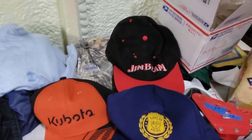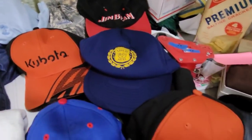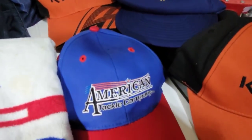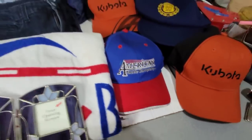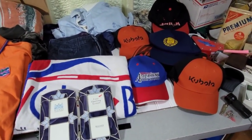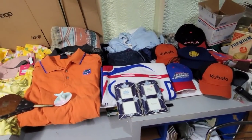And then all of the hats were $1 each. So there's a Ford Tough, Jim Beam, a couple of Kubota hats. There's a police station hat, American Tackle Company. That's really cool with the writing on the bill there. So this lot I paid $13 for. So this one's going to be $26 plus $15 in shipping. So I think there's quite a bit of profit here.